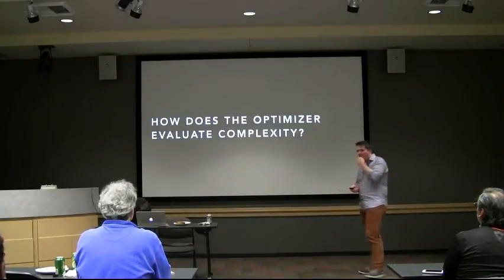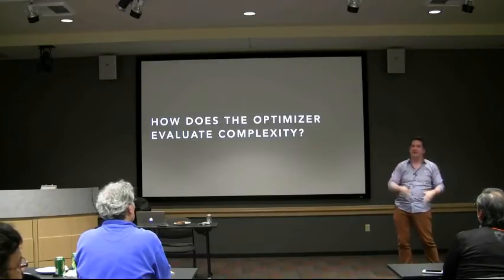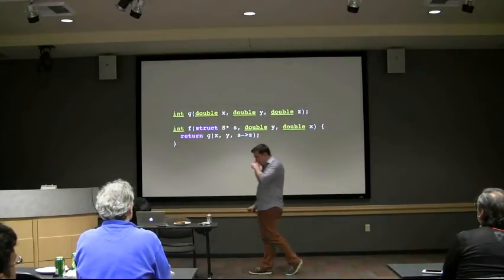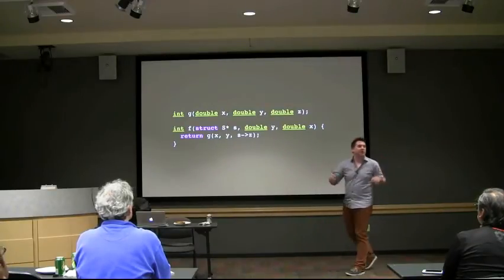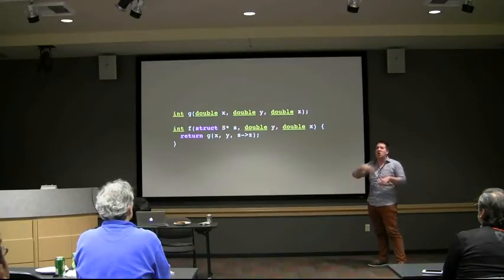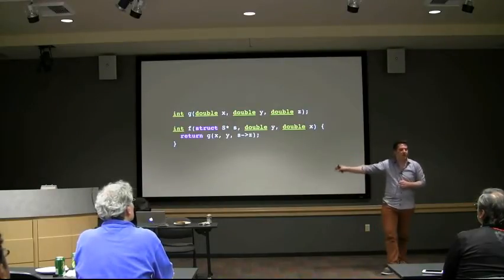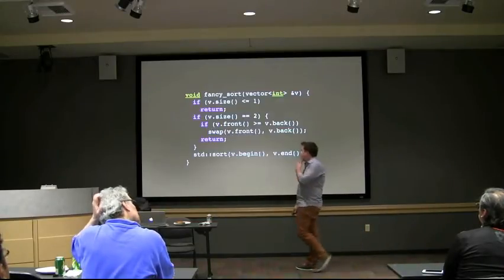So I want to look a little bit more about how we evaluate complexity. I've said that complex code, we don't want to inline. Simple code, we do want to inline, but that's a bit too hand-wavy. We need to talk about what complexity we're actually going to be looking for here. So there's some cases which are just trivial, right? If I've got a function like f, where all it's doing is just calling another function, but with the arguments swizzled around in some trivial way, this stuff we always want to inline, right? So those are kind of easy cases. This is easy to recognize. It's not too hard.